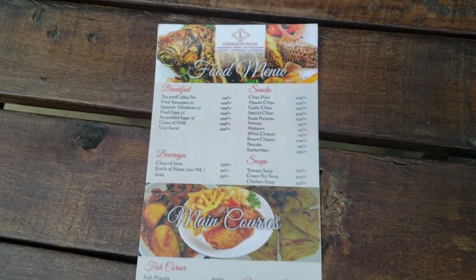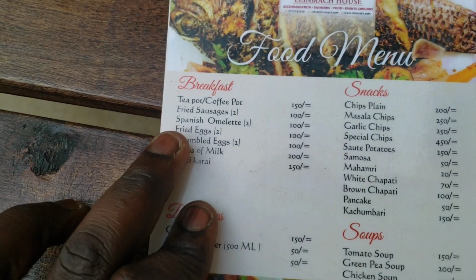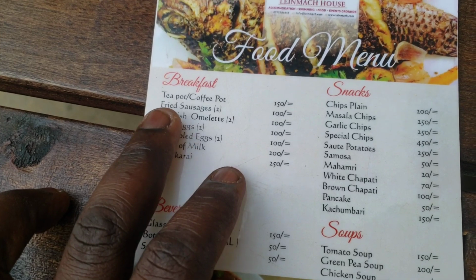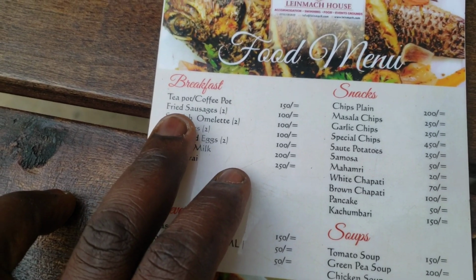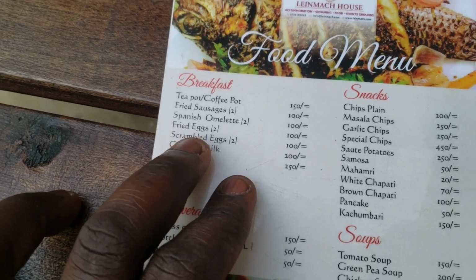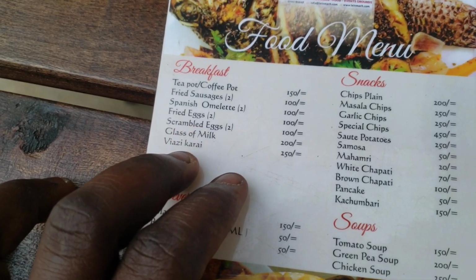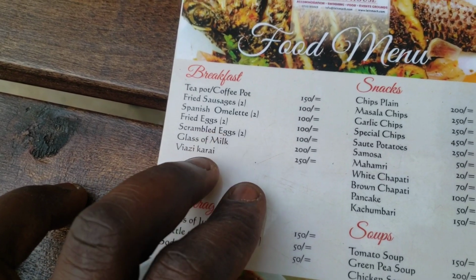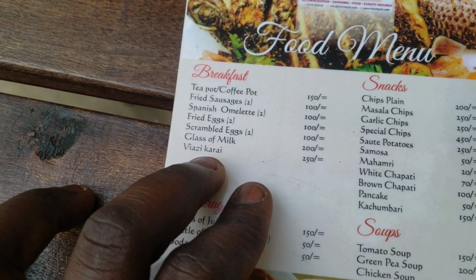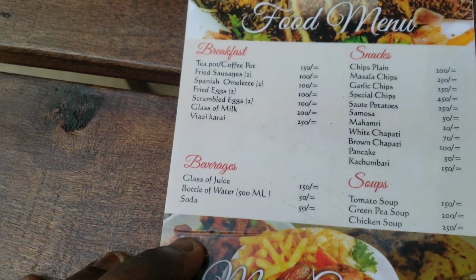So guys, this is the menu of the place. It starts with the breakfast. We have a teapot or coffee pot, which goes for 150 shillings. You have fried sausages for 100 shillings, those are two fried sausages. Spanish omelette for 100 shillings. Fried eggs for 100 shillings. Scrambled eggs for 100 shillings. A glass of milk for 200 shillings. We have viazi karai for 250 shillings. So those are the breakfast part.